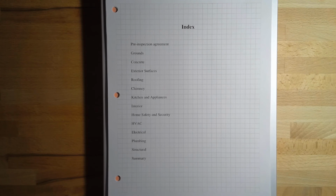And then we'll talk about the structural part of the house, and we will look around to see if we see any structural issues that are showing up, from cracks in the foundation to settling. I'll show you what to be looking for in the structural area.